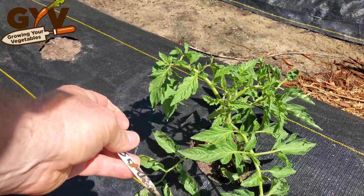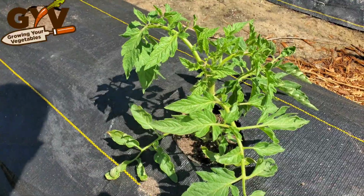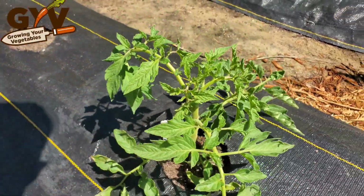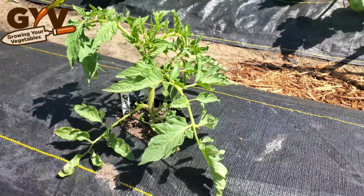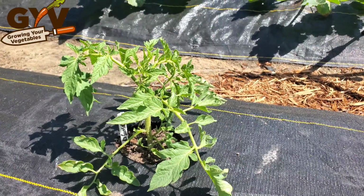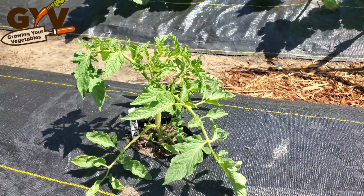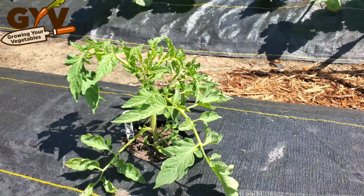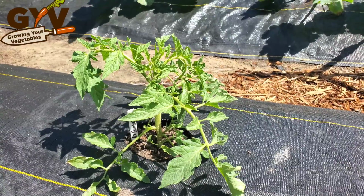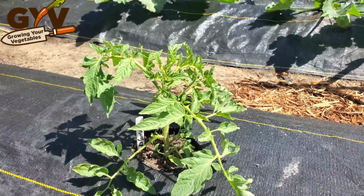All right, this is Dad's Sunset Tomatoes. You can find this one on rareseeds.com. This is one of the first tomatoes that I ever grew. And what's special about this tomato plant is my daughter picked it out because she said it reminds her of her dad, and I will definitely be growing this one every year. And this one was from seeds that I saved from the first time I grew.